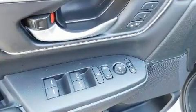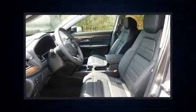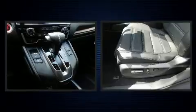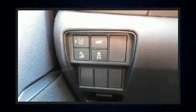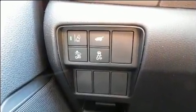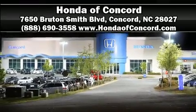Honda also prioritized safety and security with features such as brake assist, a security system, and four-wheel disc brakes with ABS. Adaptive cruise control maintains a preset distance behind the car ahead of you, simplifying highway driving and enhancing safety. Stop by our dealership or give us a call for more information.